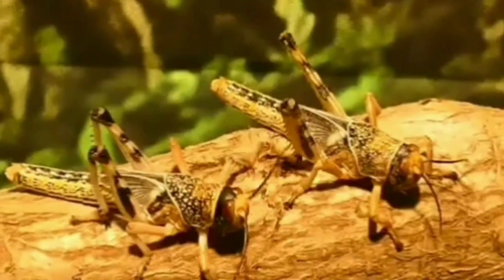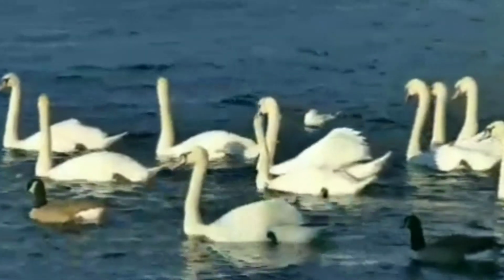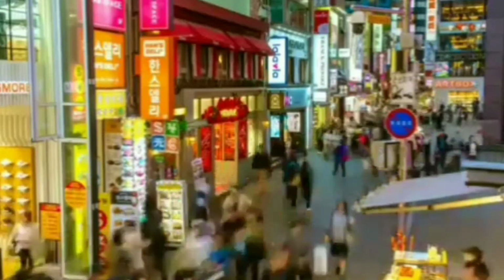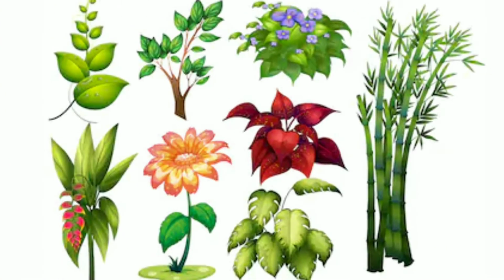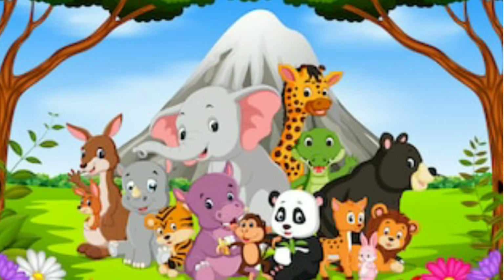Children, apart from our family, there are many more things that we should know about this world. This world where we live is wonderful and beautiful with various kinds of things, isn't it? We have different kinds of plants, different kinds of animals and birds around us. This makes the world wonderful.